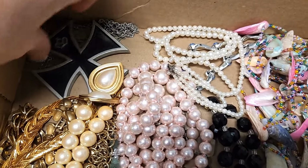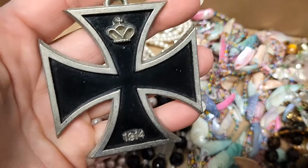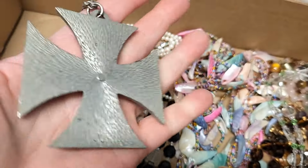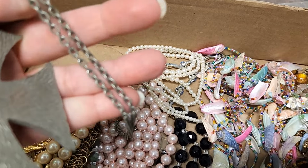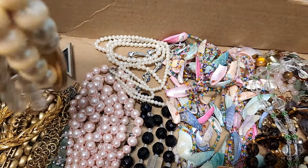I'm not sure about this one. It was only $2, but I thought it was so interesting. 1914. We took a little trip. Maltese cross. It's got an old chain on it. A lot of people love the Maltese crosses, so I thought I would give it a chance.